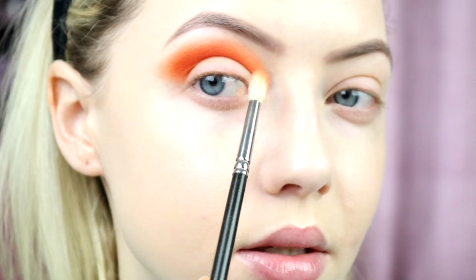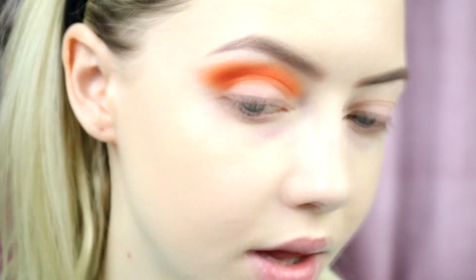So I'm bringing it quite far in here as well, so you can really see the colour in there, because we are going to cut the crease. Doing a lot of cut creases this year, but we are going to cut that crease. So once we've got that on, we are not going to worry too much about the lid, because like I said, I'm going to cut the crease and all that kind of thing.